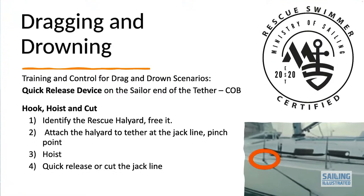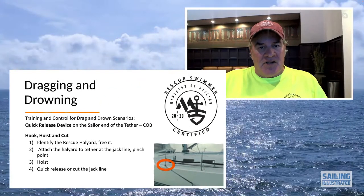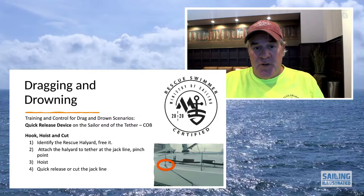But you don't understand that the problem is where that tether is jammed on the jack line, usually on a post or a lock or whatever it's going to be. That's where the problem is. And a trained rescue swimmer and a trained crew will identify that's where the problem is. Get a halyard ready. You will clip that halyard onto the tether. You will cut the jack line. When you cut the jack line, you start hoisting up, and then immediately you've circumvented the problem and you start hoisting the person up with just a few people.